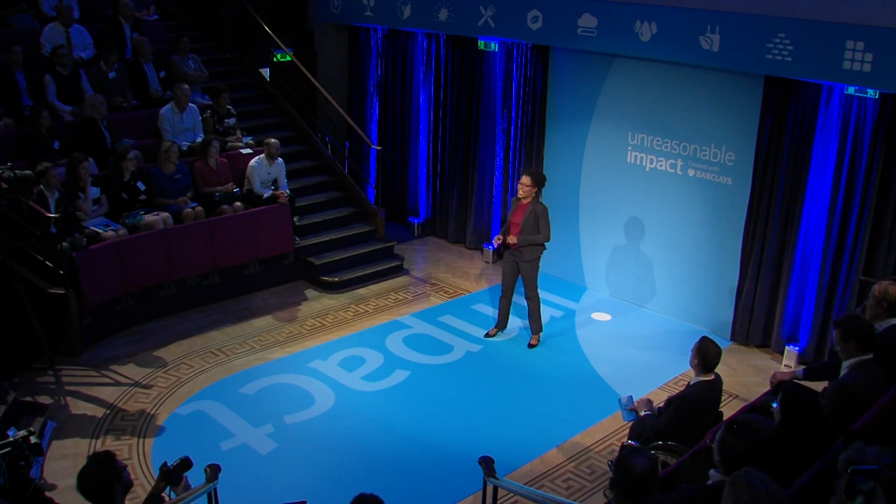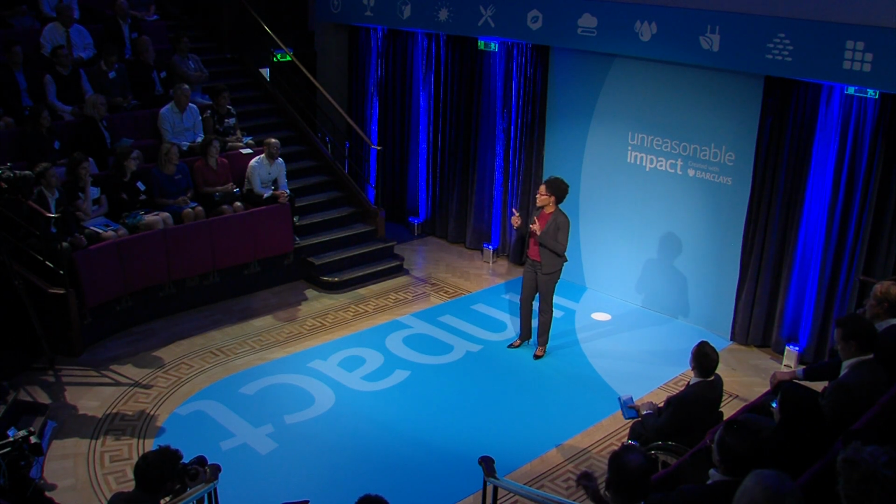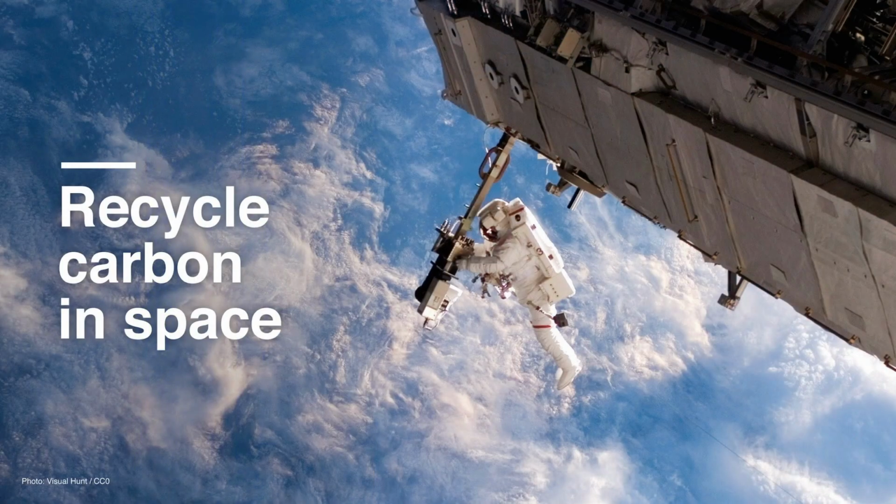Imagine with me if we're all on a spaceship on our way to Mars. So we're all the crew in here. Many things would have to be solved before we can take that journey. One of the things that we'd have to figure out is how to recycle carbon. We are a carbon-based life form, and we need carbon in order to survive.